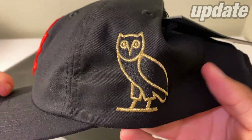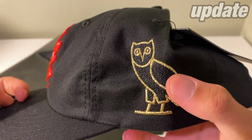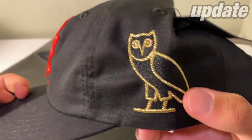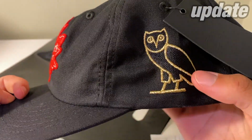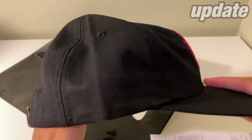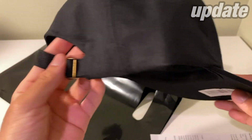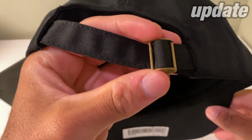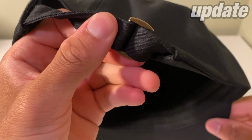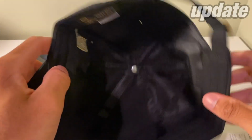Now what I like about this is that it's fully embroidered, so even the black is. I know on the Best on the World it's only the gold that's embroidered, but they did the black on this, which makes it super good quality. This isn't really like a traditional dad hat. It's a little different, the style, but again, we got the hardware on the back right here. This nice brass, super nice, good quality.